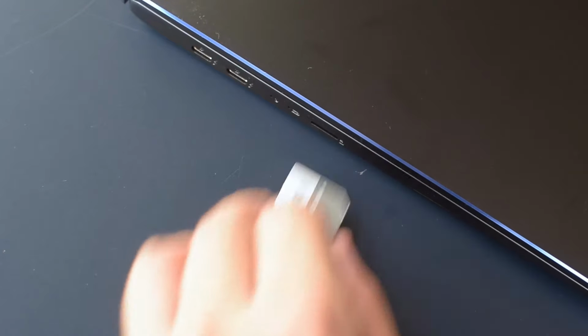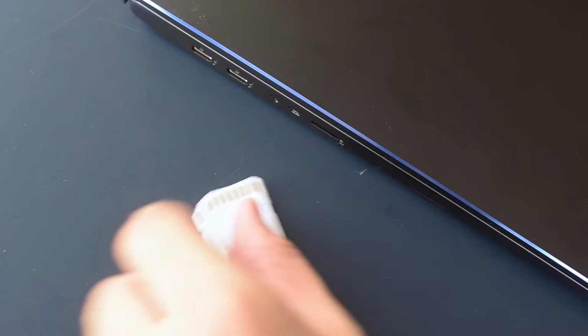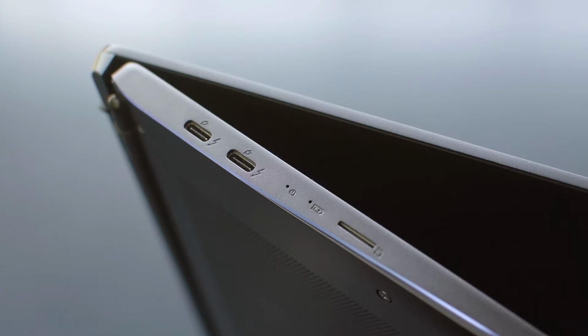Over on the left of the laptop, the first cardinal sin, a micro SD card slot. I've said this before and I will say it again. If you're targeting something towards creators, you're effectively alienating photographers and a lot of videographers by not including a full-sized SD card slot. They make up for it a little by including 2 Thunderbolt-capable USB 3.2 Gen 2 Type-C ports here that can also be used to charge the laptop via USB power delivery, with a charging and power indicator here as well.